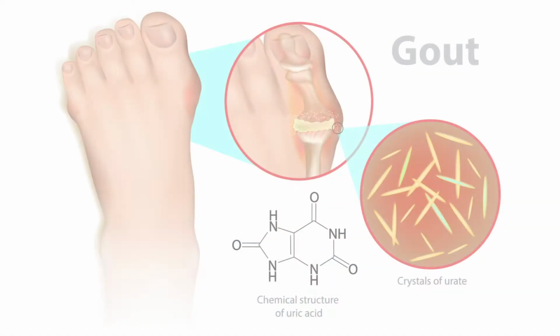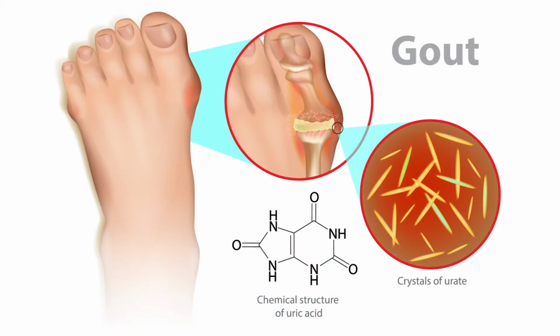When the uric acid concentration is chronically elevated past its saturation point, it can precipitate out and form crystals, which then deposit in the joints. These crystals can then trigger a strong inflammatory response, which results in painful gout flares.